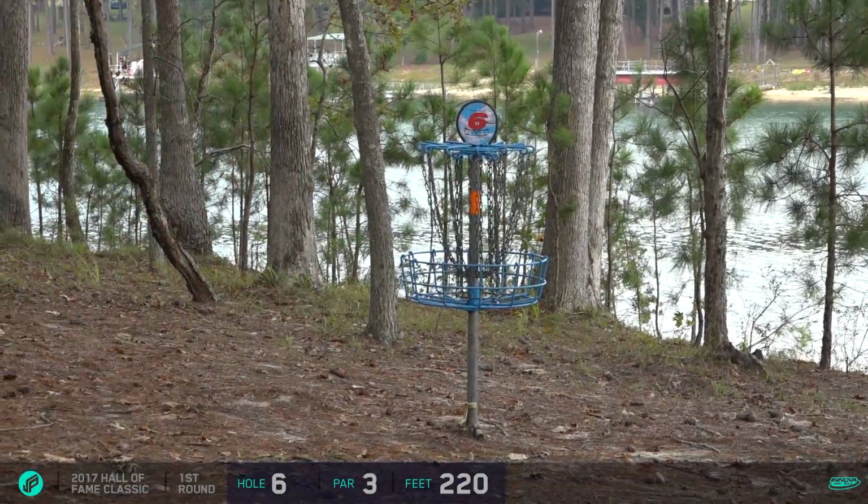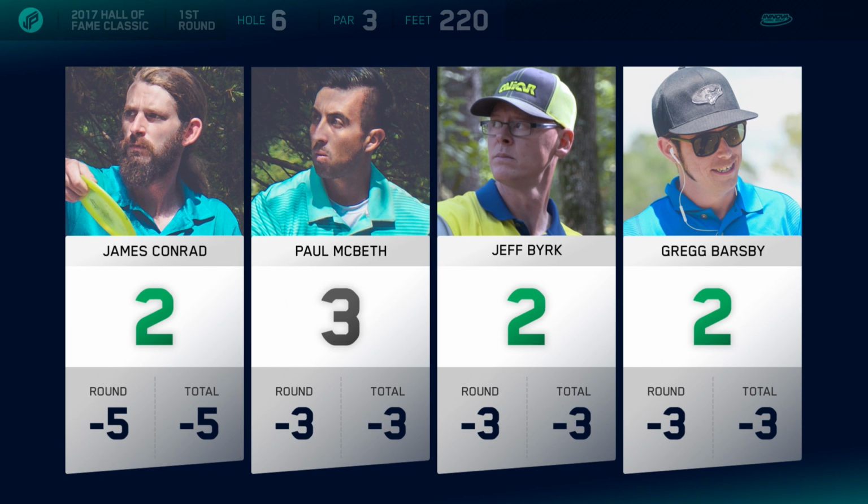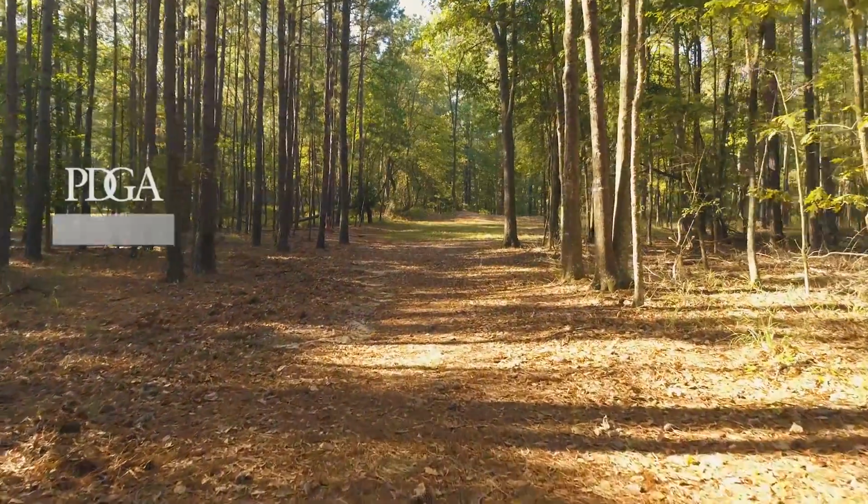Yep. And this hole was split right down the middle. There was 30 birdies, 30 pars, and there just happened to be 2 bogeys. I'll be coming up the rear here with a bogey on this hole. I had a spit out from like 5 feet. Man. It's on video. Ouch.